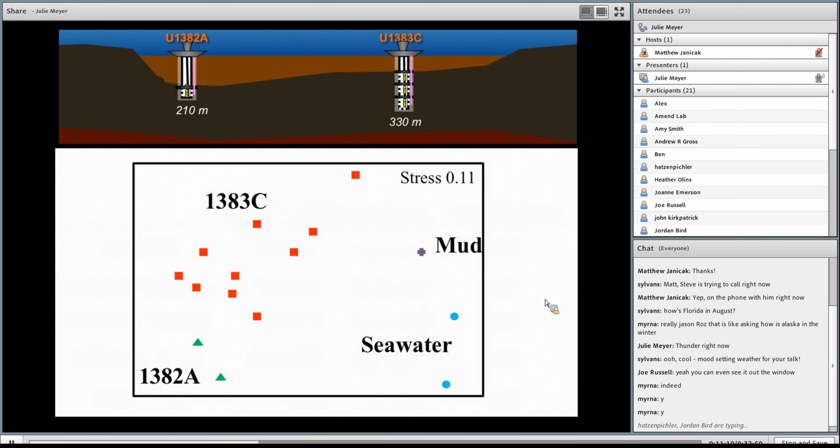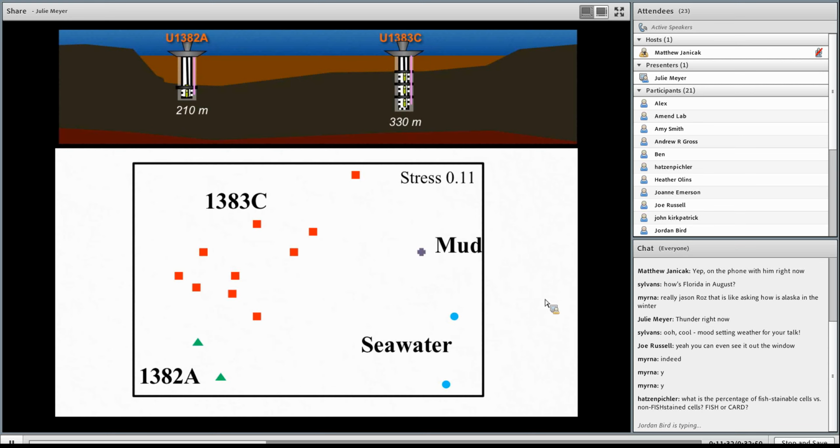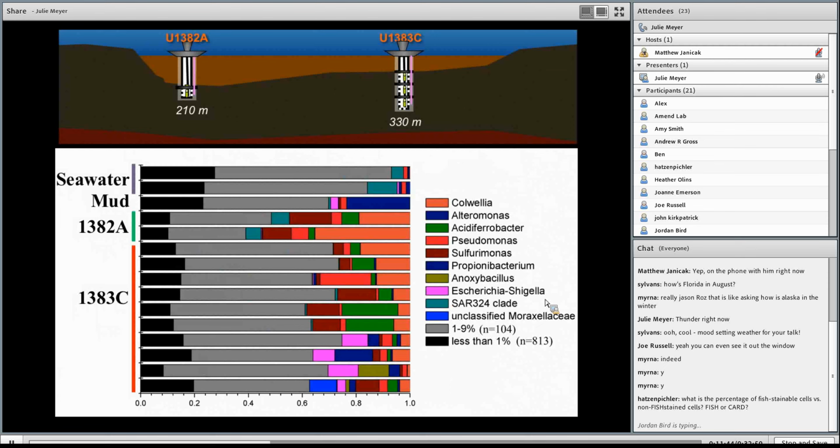So if we look at the overall community structure based on their taxonomic identity, we do see that the formation fluids tend to cluster together, and this is looking at both RNA and DNA fractions. You see the two boreholes cluster together away from seawater, which is the deep seawater, and the mud there represents drilling mud. It's minerals mixed with the surface seawater that's used during the drilling process. So we wanted to make sure that it wasn't the boreholes full of stuff that we introduced when we drilled.